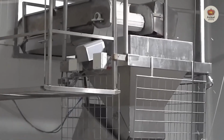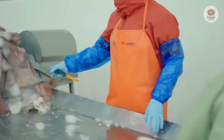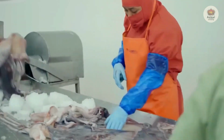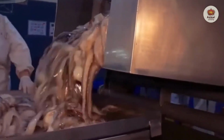Handling giant squids in large factories for large-scale production involves a highly organized and specialized process designed to maximize efficiency while maintaining product quality and safety. While giant squids are not as commonly processed in large factories as smaller seafood species, such as shrimp or fish, some facilities do handle them to meet the demands of the commercial market.